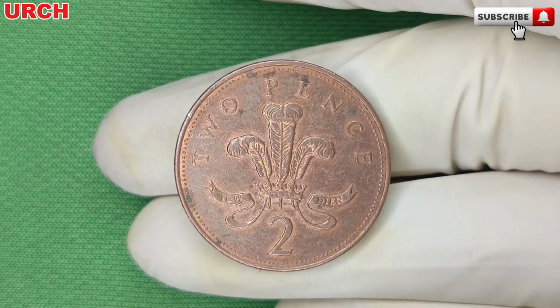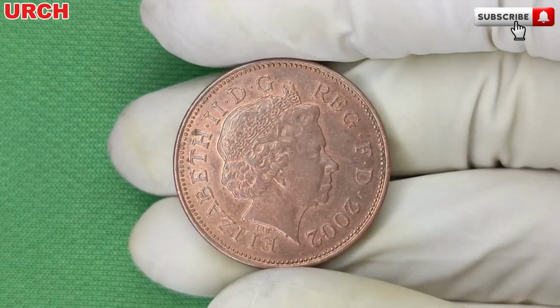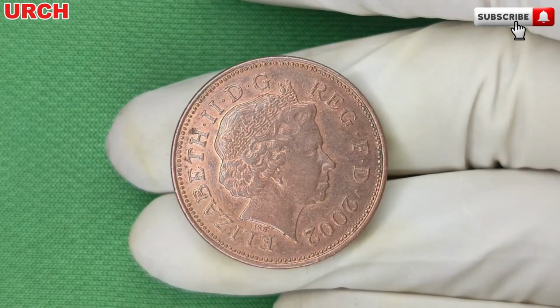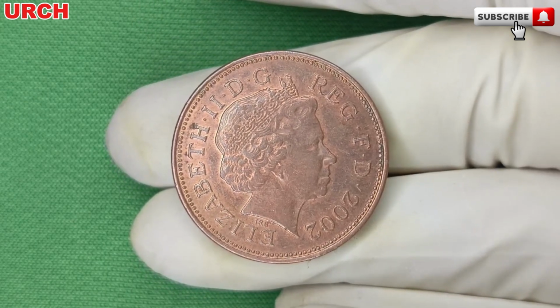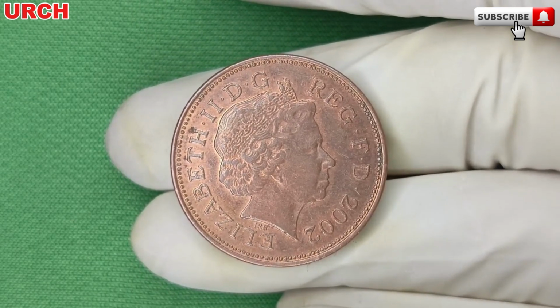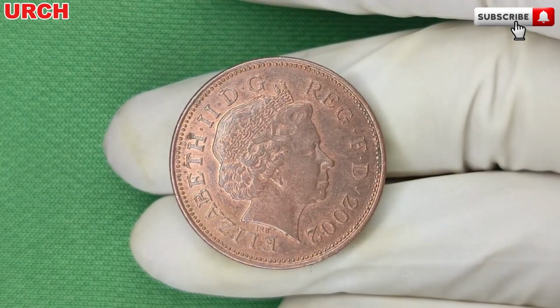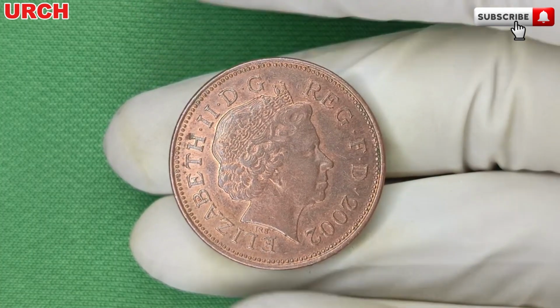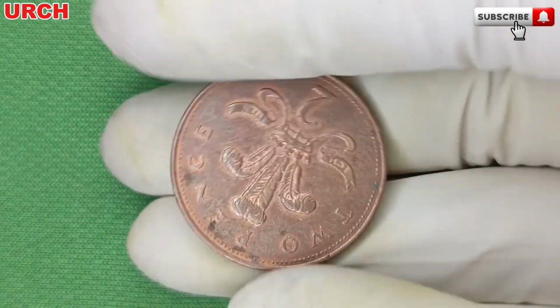From a minting perspective, 2002 did not appear at first to be an unusual year. Millions of these coins were struck, intended for everyday use. But among the flood of copper-plated steel issues that rolled out of the Royal Mint's presses, a handful were born differently. A few rare examples emerged under circumstances that still spark debate among experts and enthusiasts alike.